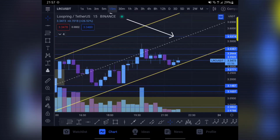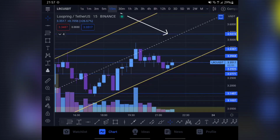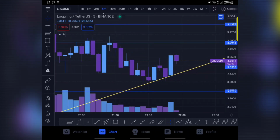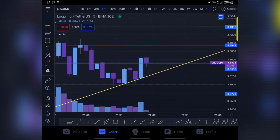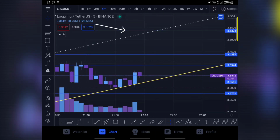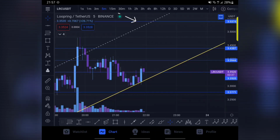I'm zooming right in. I want to see that 334 be flipped into support, and it actually has flipped it into support. On the 5 minute chart, I want to see a bounce up here and an attack to 339, 343, and then my overall target of 353. So we're in a lovely channel there, guys.